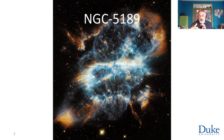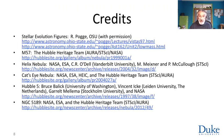This is one whose intricate structure apparently follows from several generations of ejection of material, in between which the axis of the star rotated, perhaps because a binary partner was influencing it or something, so that we have ejections in several different directions, and the combination makes for this beautiful shape. Planetary nebulae, if nothing else, are very interesting. They're also extraordinarily pretty, and we deserved some aesthetics before we move on with science.